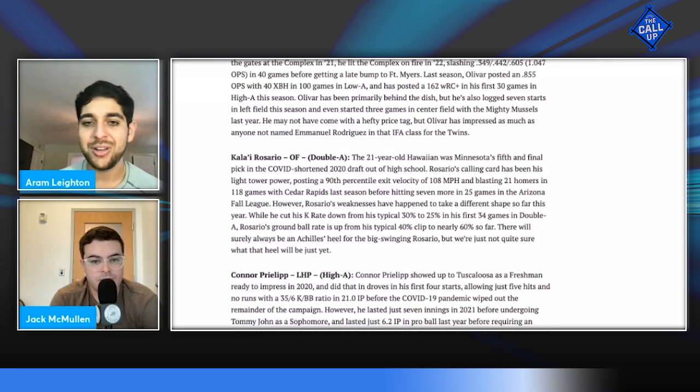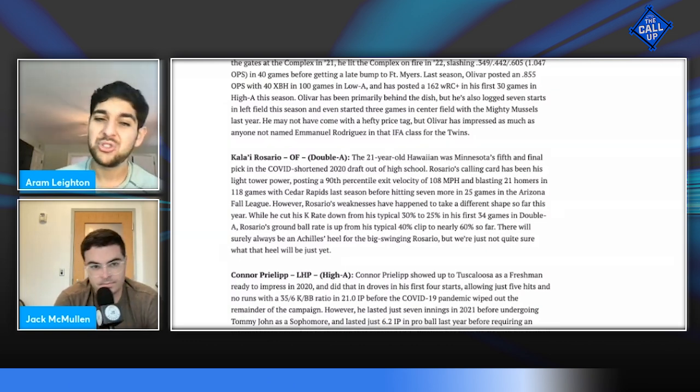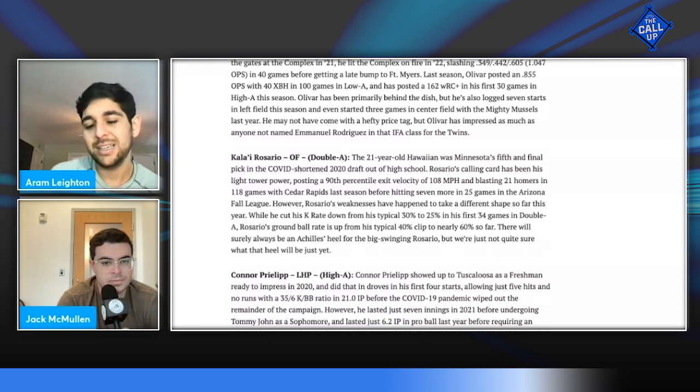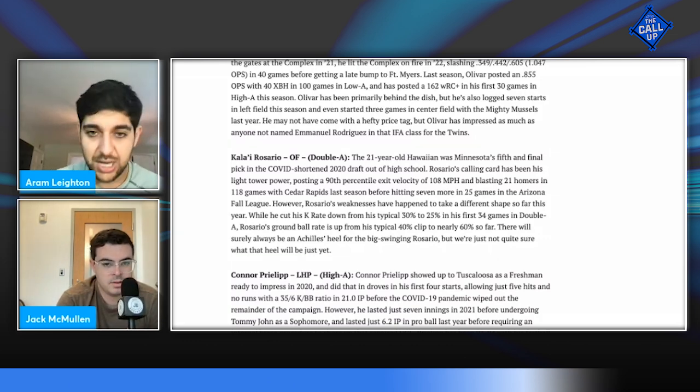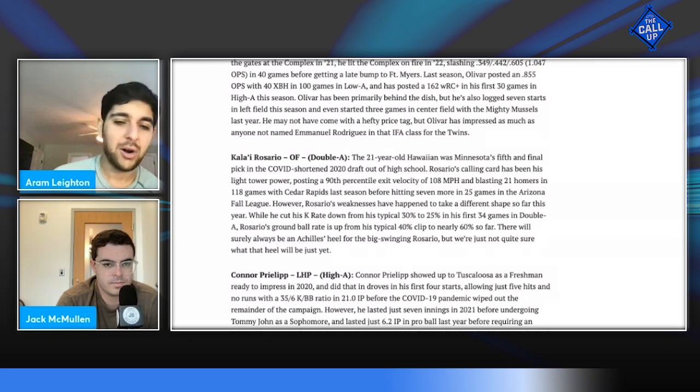And when Rosario's not hitting home runs, which he's not right now, I think he only has 2 on the year, the swing path just looks kind of brutal, to be honest. It's hard to get behind that, but still young, really talented, crazy bat speed, as you mentioned. There's still so much to like here, and he could put it all together. But right now, it's just a little too far off still.